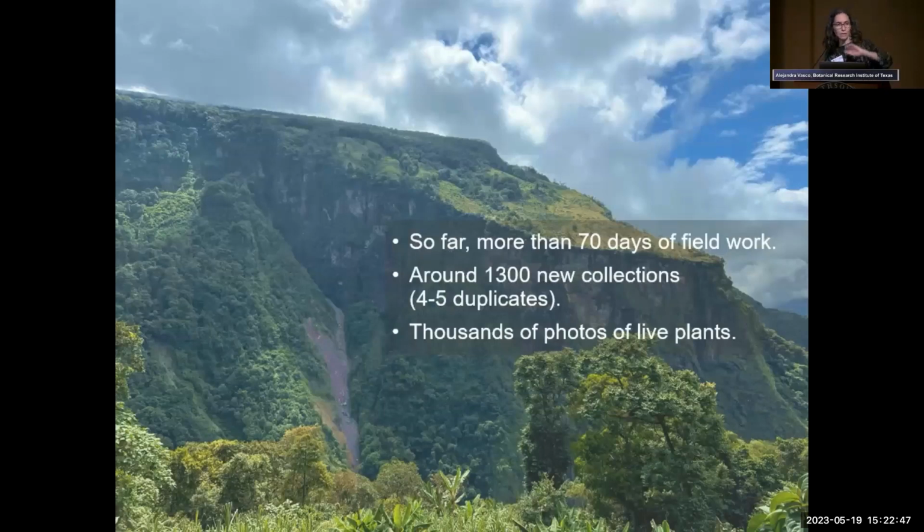So you probably know, when you do field expeditions, you have to be there before and after, so 70 days is really a lot of field work. And we have collected around 1,300 new collections. We normally try to do 5 duplicates because some of the specimens stay in Colombia, some of the specimens come here, and we are studying them in both countries. We have thousands of photos of live plants.